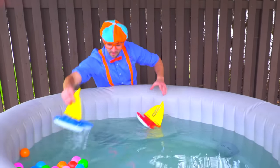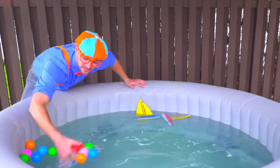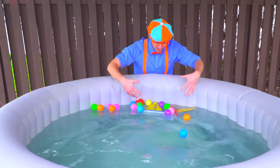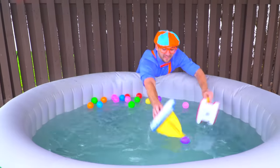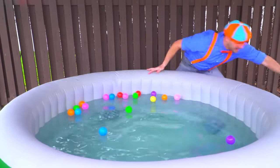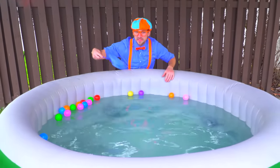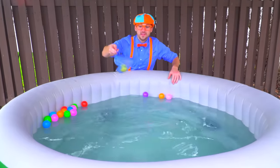Whoa! And look, the boats and all the colorful balls. Whoa! Oh no! The boats are sinking! Okay, I'll help them out. All right. Okay. Oh, look! All right, I got a net. I think we should get all these balls out of the hot tub. Ready? Choo-choo-choo. Oh, yeah, I got one!